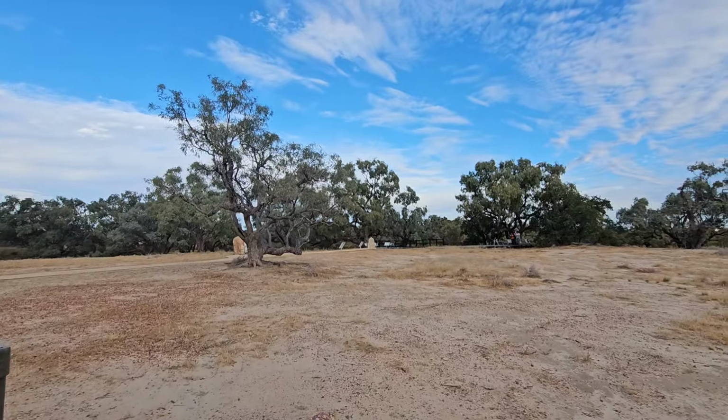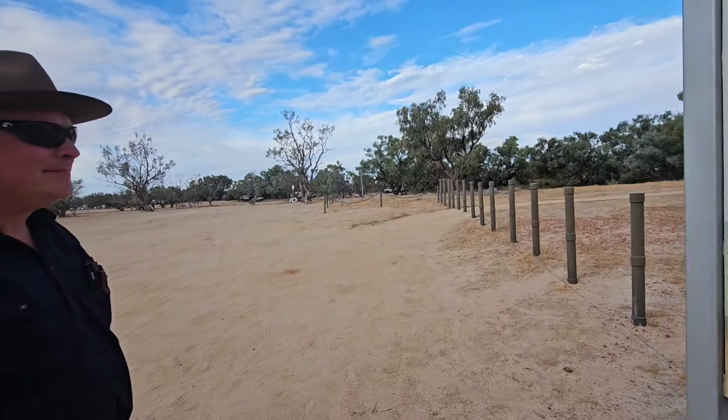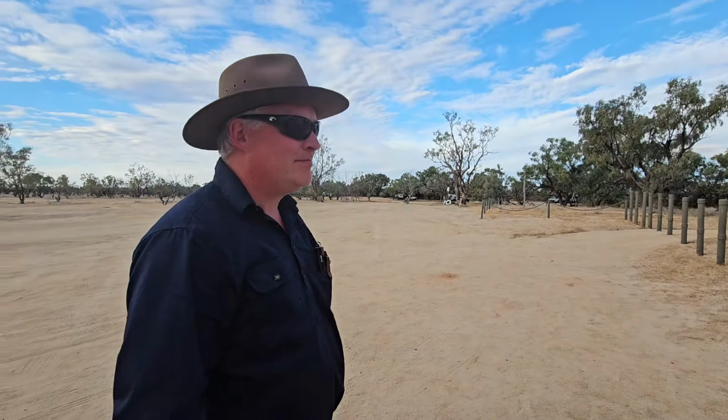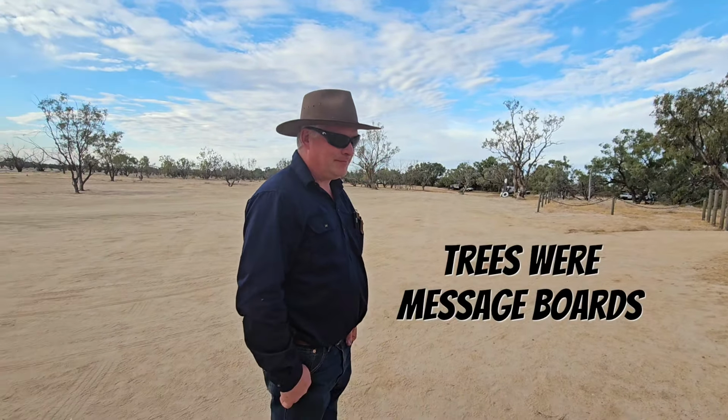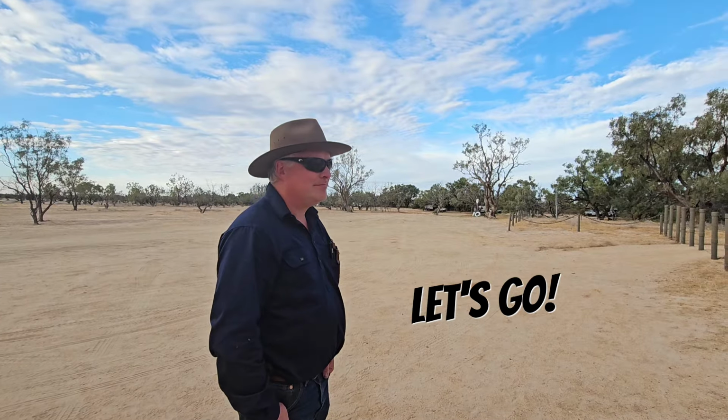Can you believe that? So the trees are just over here. We'll go and show you, of course. But basically, the trees became message boards, didn't they? They blazed into them, so carved into them to leave messages for each other. So let's go and check it out.